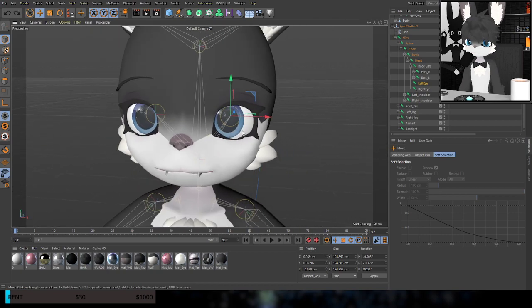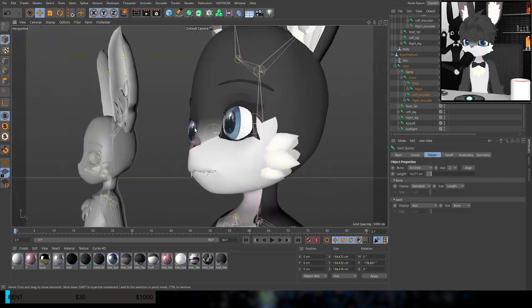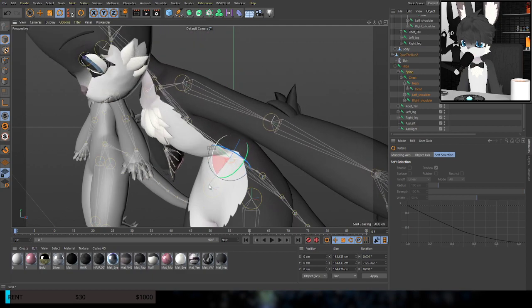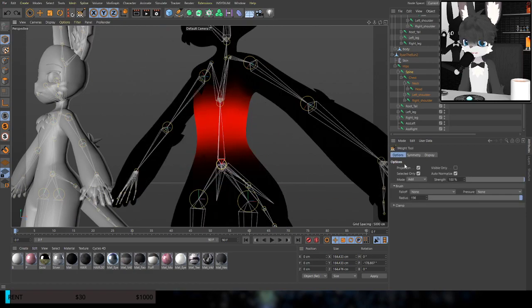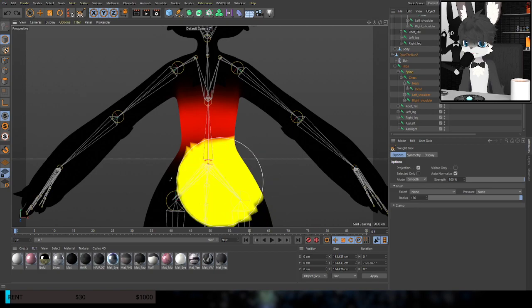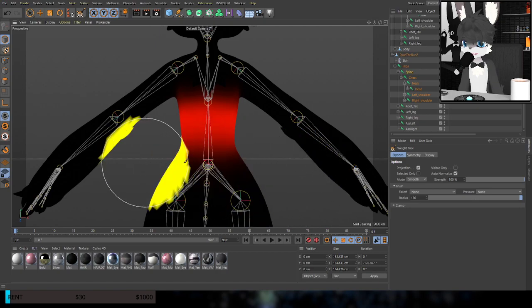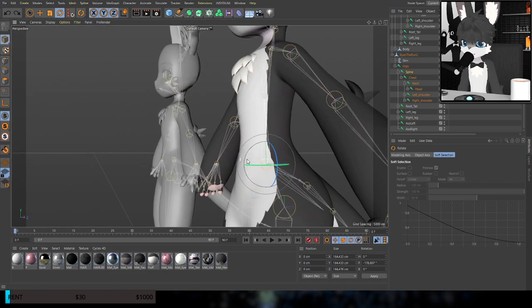There we go. Eyes fixed. So now what should be finished is the spine. I think the chest still needed some touch-ups. Spine looks alright. Maybe a little bit of smoothing will help it. Just a bit. Yeah, don't only effect selected. Maybe that'll help. There we go, not as much folding now.